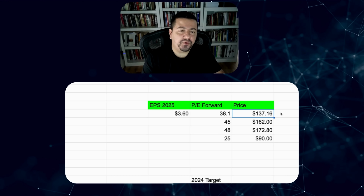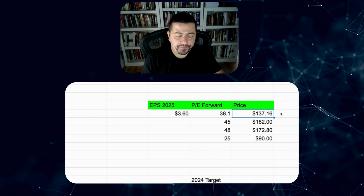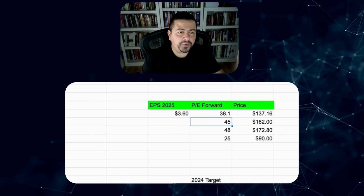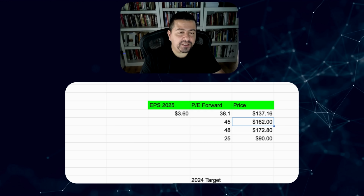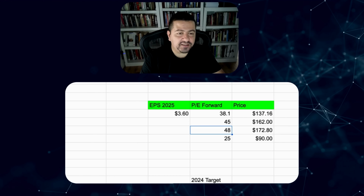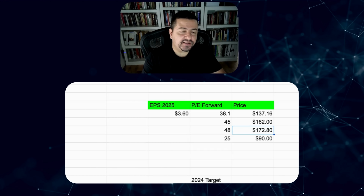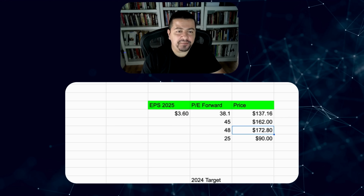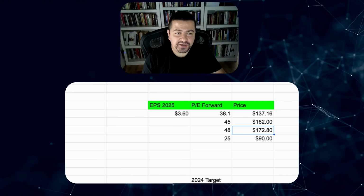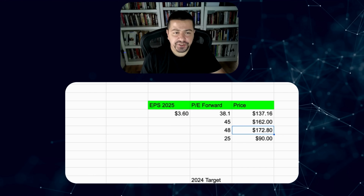Clearly, I think Nvidia's performance is going to be better than that, given that I have Nvidia placed on my list of top 24 stocks to buy right now. So one of the factors I expect will increase is the forward price to earnings ratio. If that forward PE increases to 45, then Nvidia's stock price could be $162 per share by the end of the year. If the forward price to earnings rises to 48, the stock price could rise to $173 per share. Admittedly, this is a scenario I don't think is very likely. It's not my base case scenario for the forward price to earnings to increase to 48. I think if the stock price were to increase to $173 per share, the majority of that increase will come as a result of increased earnings per share expectations.